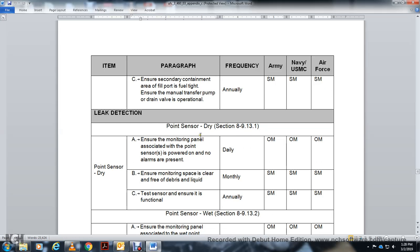Alright, leak detection, point sensor dry. A. Ensure the monitoring panel associated with the point sensor is powered on and no alarms are present. The frequency is daily. And point sensor dry. Ensure the monitoring space is clearly free of debris and liquid. That frequency is monthly. And point sensor dry. C. Test the sensor and ensure that it's functional, annually.